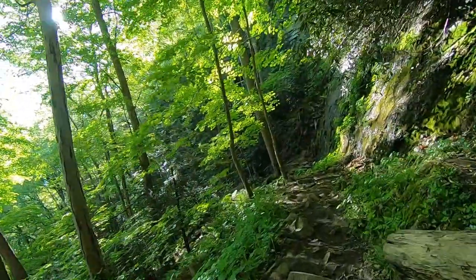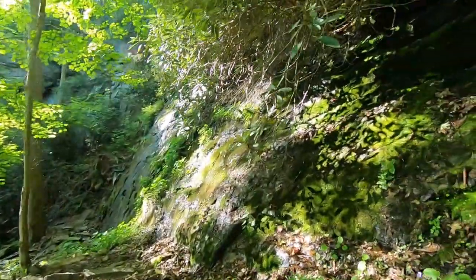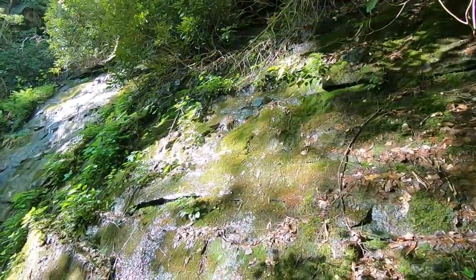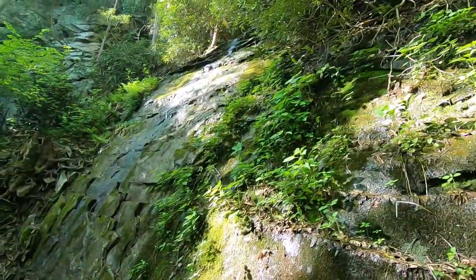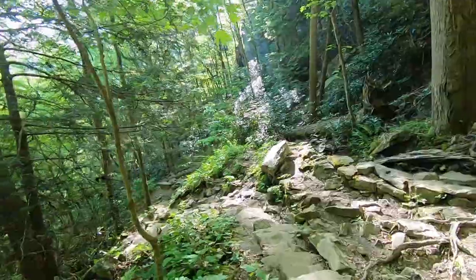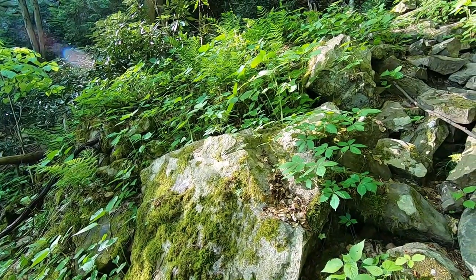As I walked on the trail, this was actually one of my favorite spots. The day that I came, it didn't rain, and it didn't rain a few days before, so there wasn't a lot of water coming off of these rocks. However, if there's a lot of precipitation a day or two before you get there, I'm told the water is gushing down this rock, and it's almost like a miniature waterfall, and it's quite the scene. But unfortunately, there wasn't that much water on the day that I was there.